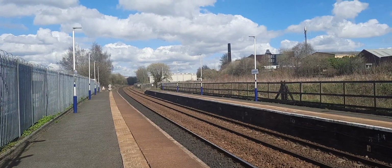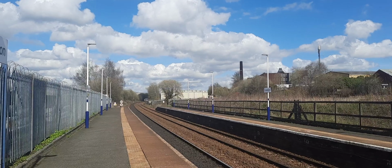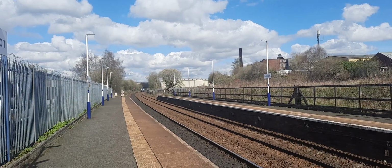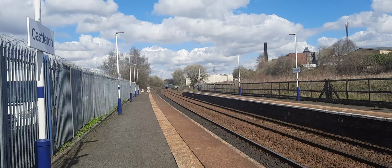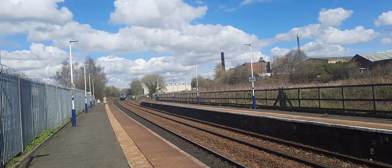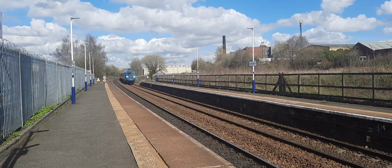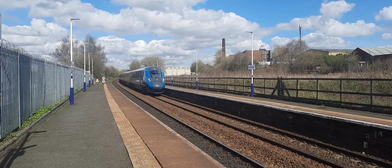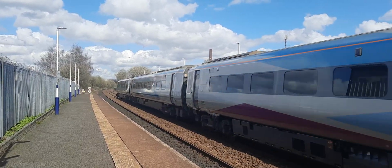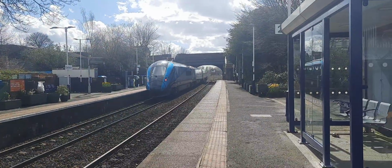So now just creeping past the signal will be another TransPennine Express Class 802 running from Newcastle to Liverpool Lime Street. And that is worked by 802218.